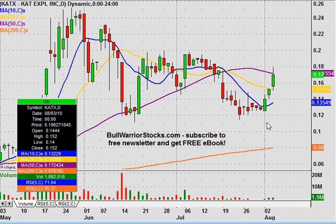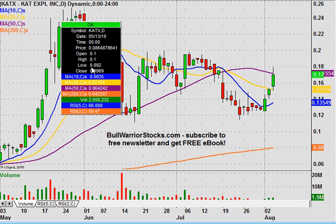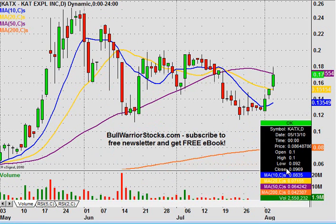So yes, we had a breakout, but I wouldn't bet the house on it quite yet, because the volume wasn't quite there. But overall, don't get me wrong, the past 3 days have been very solid. It's just that the volume hasn't quite been there like it has in the past. So let's get this pattern drawn out here.